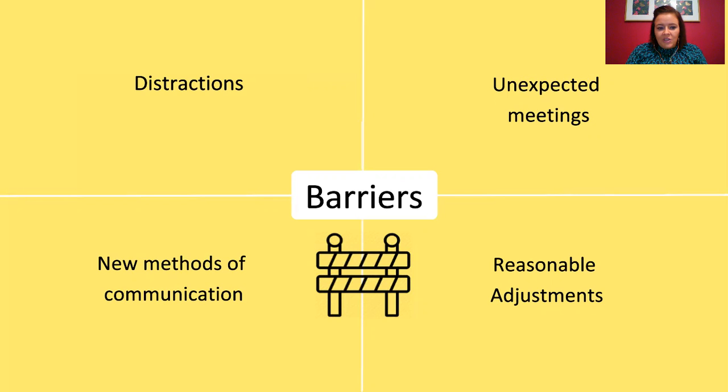New methods of communication. So obviously with working remotely, we're communicating in different ways now. We're using video calls, we're using things like Zoom, Microsoft Teams, and for some that's a big change, and face-to-face video calls will not suit all. So we may need to think about how you communicate with a specific individual. Are they happy to do video calls? If not, how else can you communicate? Is it through a phone call? Is it text, email, whatever it might be?